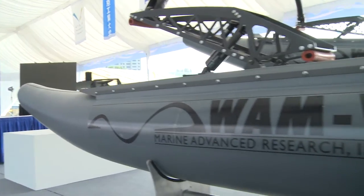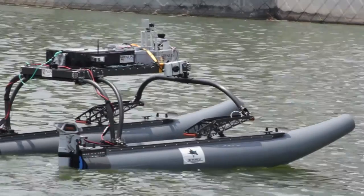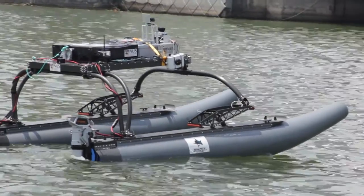And the boat they get is the ocean-going equivalent of a race car, the futuristic WAM-V from Marine Advanced Research. To meet these boats, let's start with the designers. The WAM-V is a very unique and capable craft. It's designed to ride basically on top of the waves.